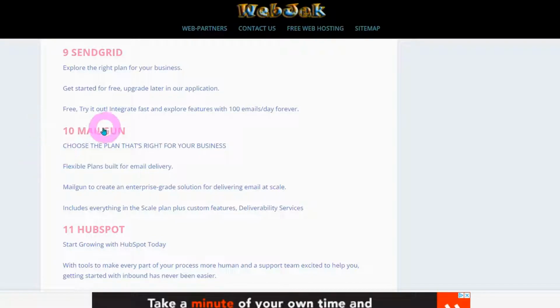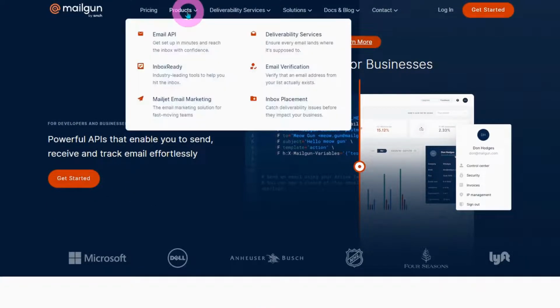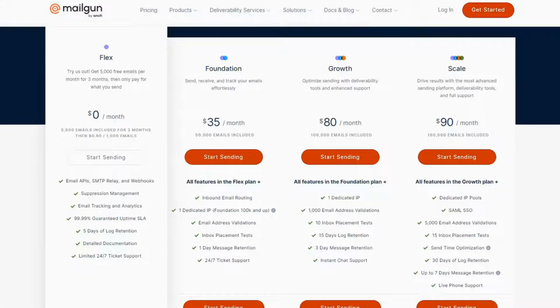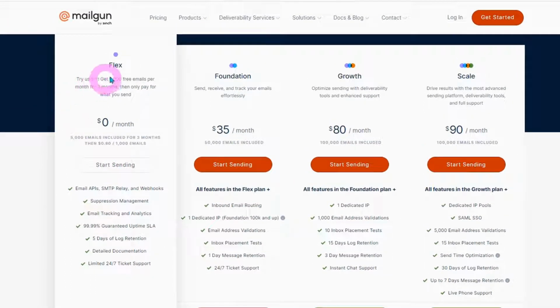After SendGrid, Mailgun. Get started, sign up for free, product pricing, 0 a month, email API, SMTP relay, and webhooks. Click to start sending, and you get 5,000 emails per month for 3 months only, free, and after that you have to pay. So use it as long as it is free.